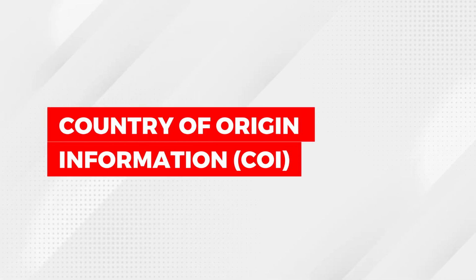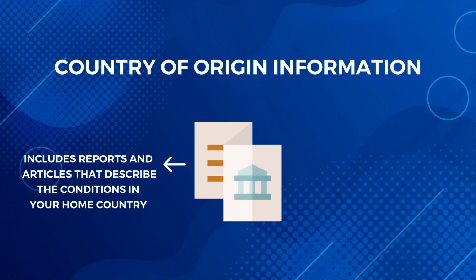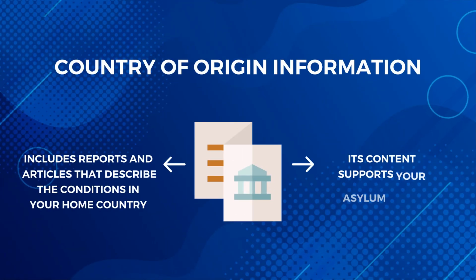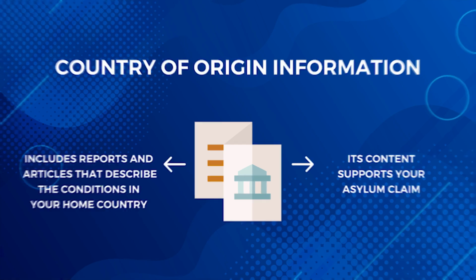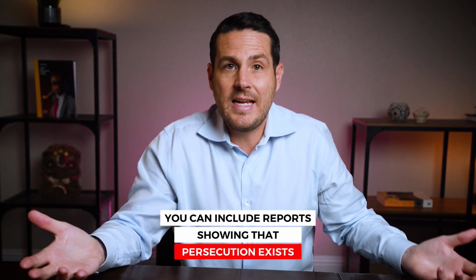Okay, on to the second element of the asylum roadmap, and this is country of origin information, known as COI. COI includes reports and articles that describe the conditions in your home country and support your asylum claim. For example, if you're a member of a political party whose members are widely targeted for harm by the party that's in power in the government, well, then you could include some reports showing that this is taking place.